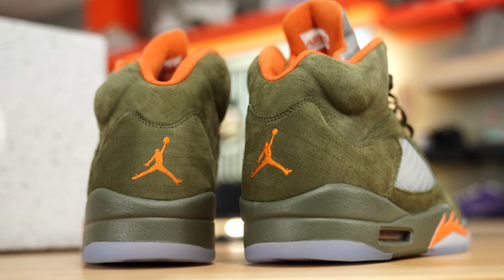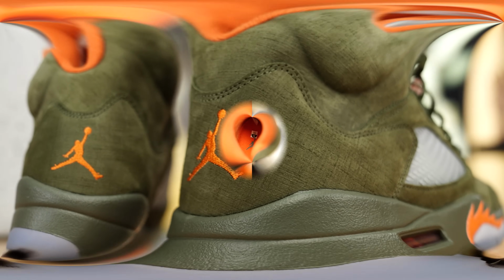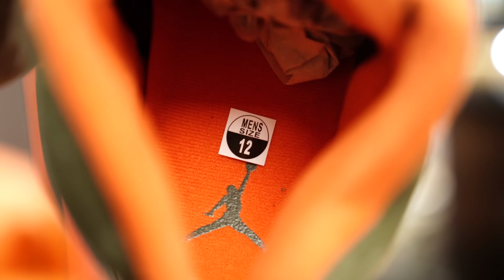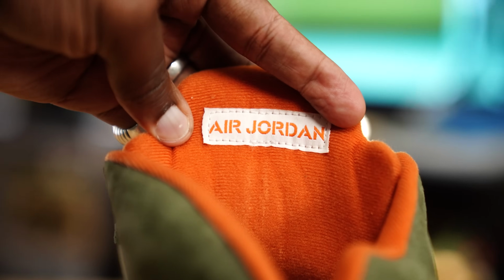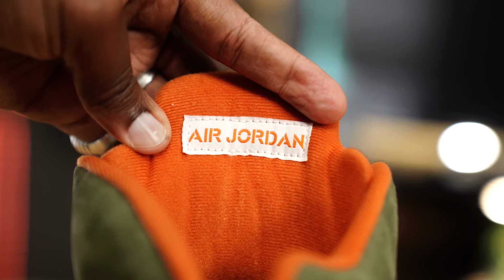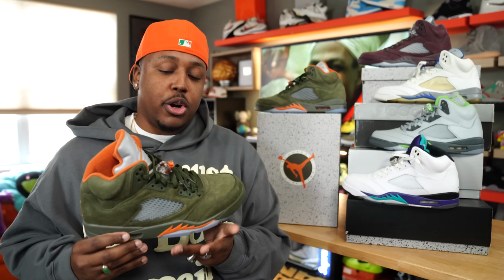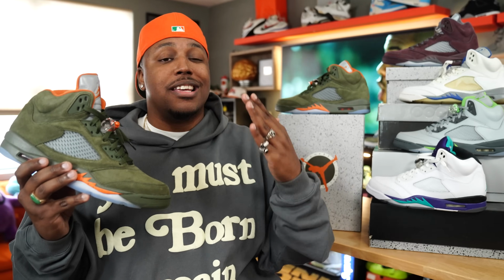Looking nice. Now as far as the guts go on these 5s, you got orange all over. Orange insole, size 12 sticker on mine, of course. And they do have that olive green Jumpman. In my opinion, this is a good shoe. The only problem with it, just like it was with the burgundies, which again, the burgundy is a little bit harder to wear than this olive 5, is the price point.